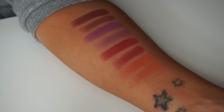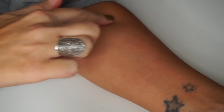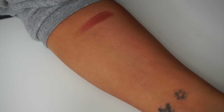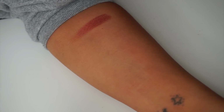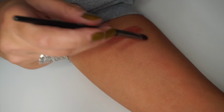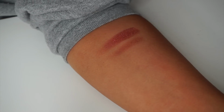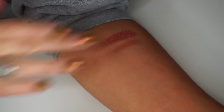So next, we're going to do what Huda refers to as pressed pearls. So the first one is Blood Moon, and this I used a little bit in the second eye look. I was surprised it didn't swatch very well with the brush, because when I use it on my eyes with a brush, it works really, really well.